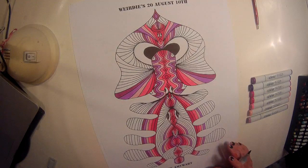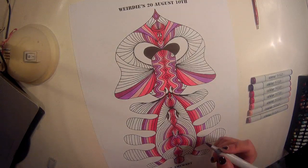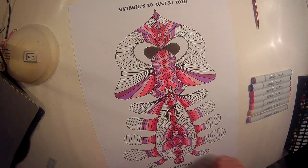I like the colours. I'm loving the colours. I'm loving every time I look at it. I'm like, oh, this is lovely. This is so lovely.